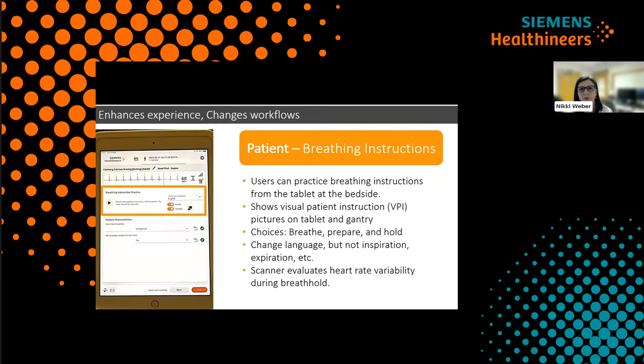Practicing the breath hold once the patient is on the table and getting ready for their exam can play a key role in the success of a cardiac exam. Often the patient's heart rate changes when the patient holds their breath. This can influence what scan mode is used for a patient's exam. Noting this, Siemens incorporated a way to practice the breath hold at the bedside, both audibly and visually.